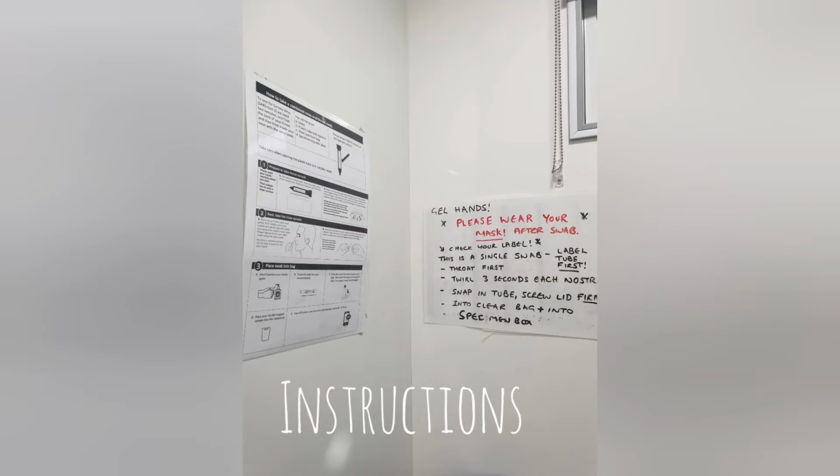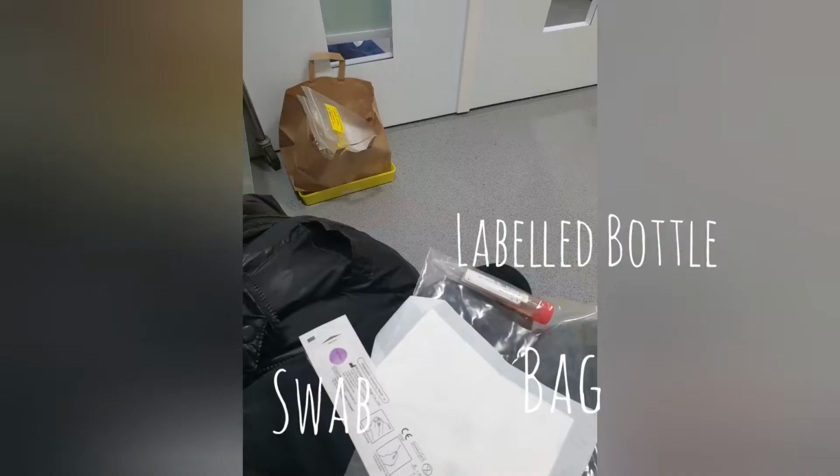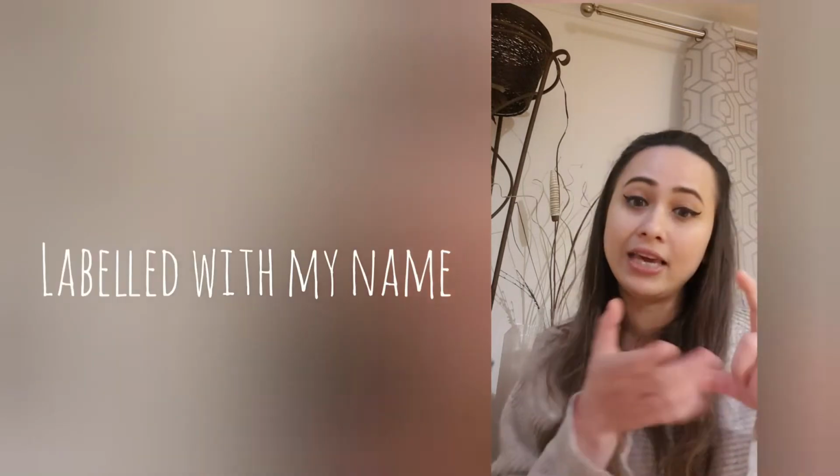So you go into this little room, he gives you instructions, and there's also instructions everywhere, like on the walls, so you can't go wrong. You do the swab yourself. He's just with you for a brief period. He tells you what to do, gives you the bag with the swab. And then you swab yourself, and then you put it in a little vial that's already labeled. He gave it to me with a label already, and then I put it in a bag. There's a stack of bags there, a stack of specimens to be sent to the laboratory.